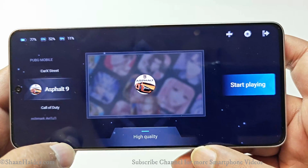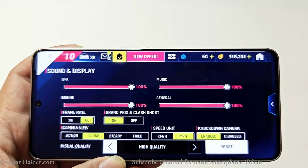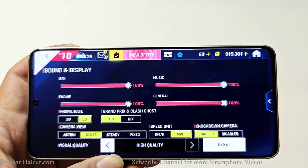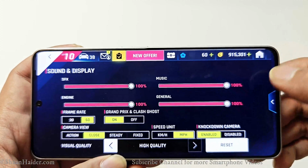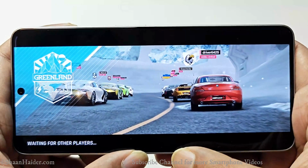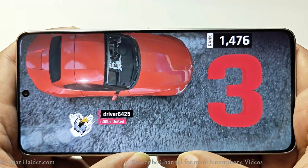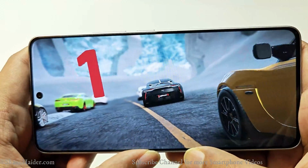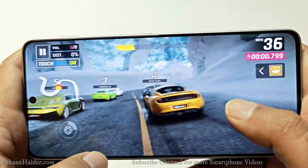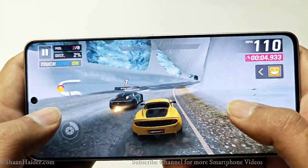So now let's play Asphalt 9. So here in the graphics setting of Asphalt 9, you can see we have selected the high graphics quality with 60 FPS mode. Let's play the game and let's see how good it's going to be. So the graphics quality is looking really impressive. If you have a look on the ground, the cracks, the texture and everything, so nice. Also, if you have a look on the car, the amount of detail we are getting is very impressive.